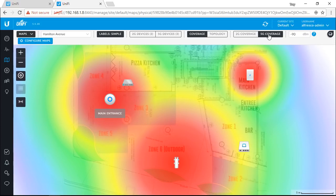Let's look at one more thing while we're here on the map, and it's the topology setting. What this shows us is how these units are linking together. We can see the switch up there at the cashier, and we've got the in-wall unit in the main kitchen hanging off that, the main entrance access point also hanging off the switch, and then the outdoor mesh unit wirelessly uplinking to that. And then of course, we've got that security gateway over in the bar connected directly to the switch. Now, particularly as networks get larger, being able to visualize them in this way is enormously powerful.